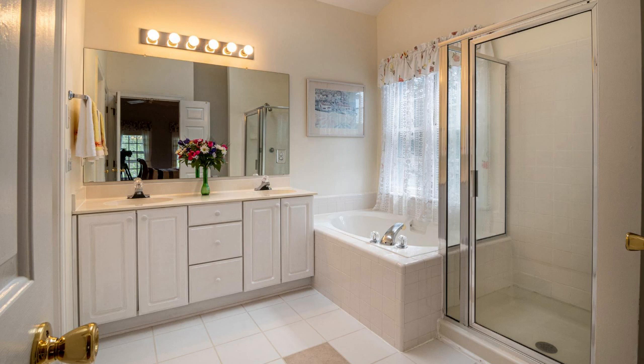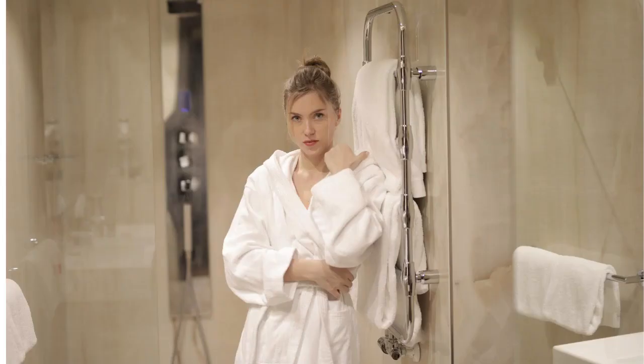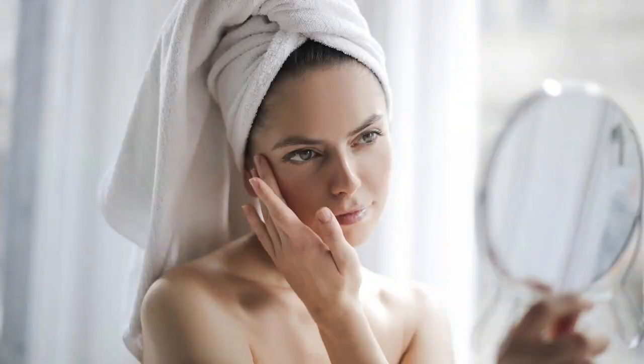Practice good hygiene, good daily hygiene. These are the basics, okay? Make sure you have the basics down. Brush your teeth every day, shower every day. Change your clothes every day. Don't wear some dirty things.